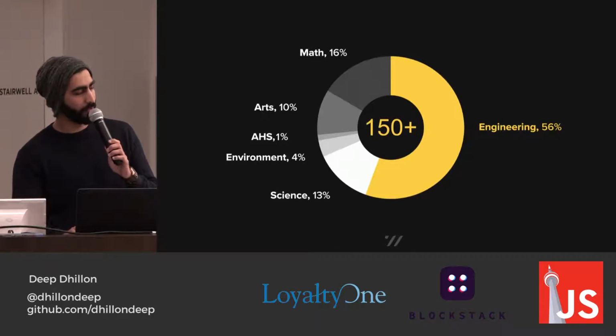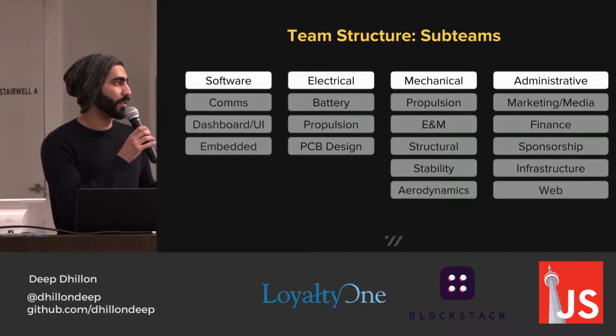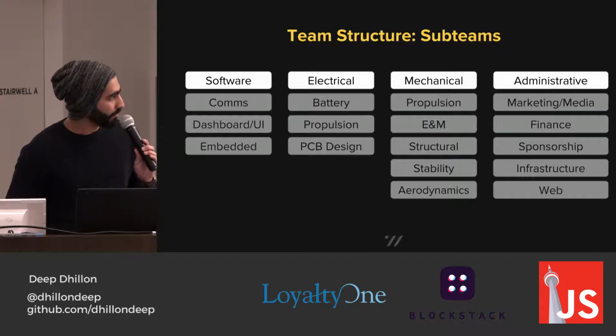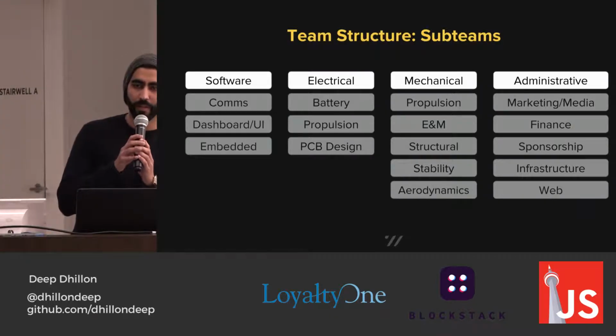We have 150-plus students from engineering, math, almost every faculty. As a team structure, we have software, electrical, and mechanical, but I'll be talking mostly about the software team. There's embedded systems, dashboards, and communication. I'm the software lead for the team.